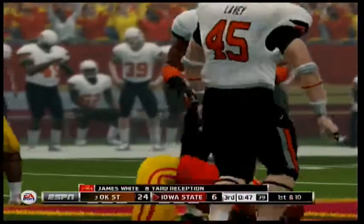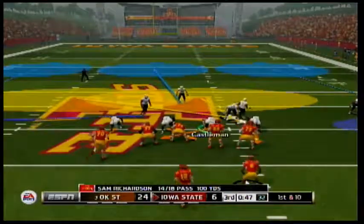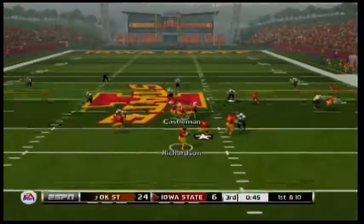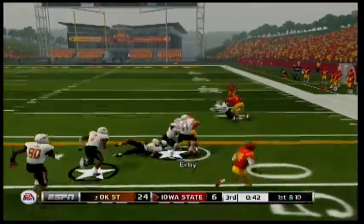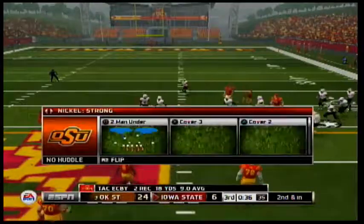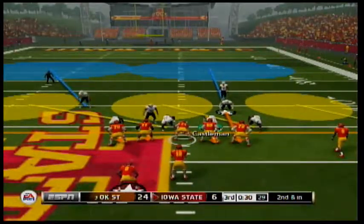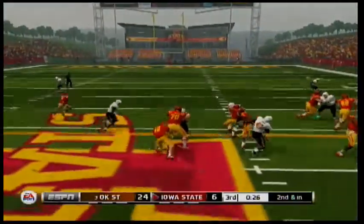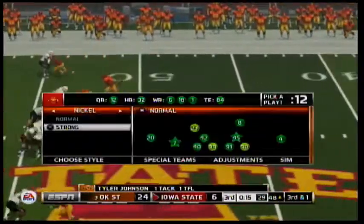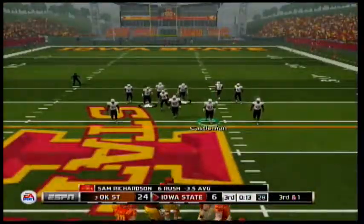He's hit immediately. Quick throw. He's tackled at the 47. Bring him down in the backfield. That is a loss of 1 yard on the play. Third down. Short yardage situation here. It's third and one.